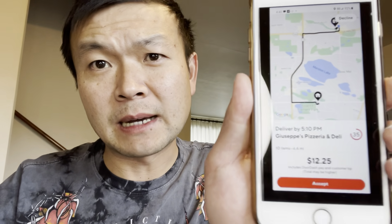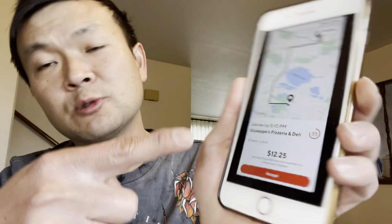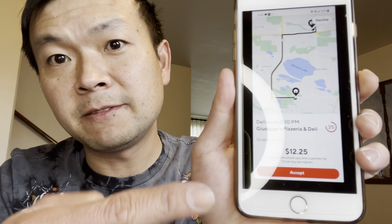But this is an accept in every market, you know, $2 per mile. So this one will take, if you're really fast, 15 minutes. If there's traffic and stuff, up to 30 minutes. So this one is definitely accept. Definitely accept in every market.